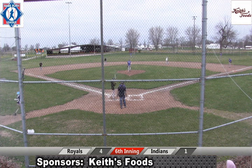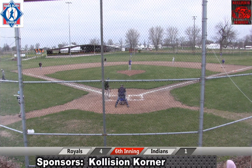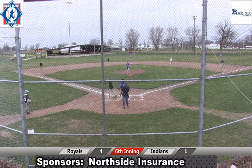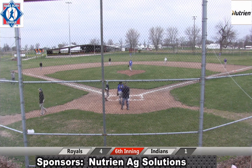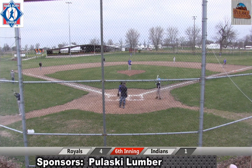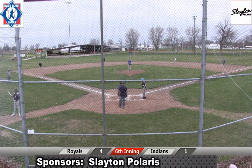2-2 is on the outside corner for strike 3. Nope. I gotta say that's outside. Okay. Now the count is full. The pitch. Swing and a miss, and that is another strikeout for Caden Glosser. That is 10 now for Caden Glosser.